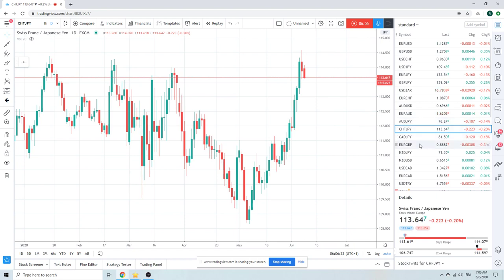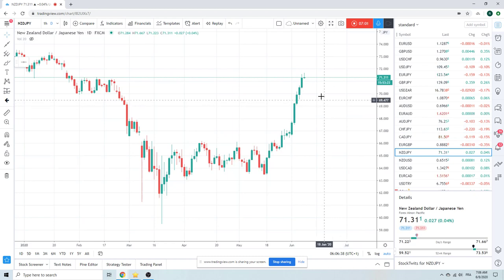113.58 confirms some sort of turn. We are not involved in Swiss yen. Kiwi yen made a new high, as did ES last night, so it probably coincided. There is one sort of last gap fill at 72 cents. Kiwi yen.